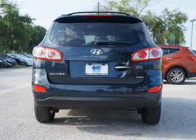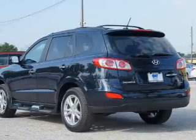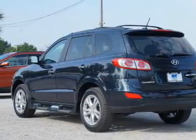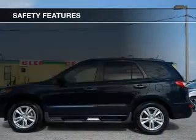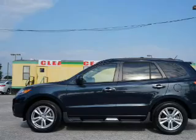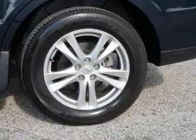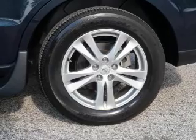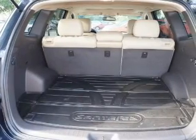Keyless entry, leather seats, power door locks, power windows, cruise control, Bluetooth wireless, an AM/FM stereo with multi-disc CD player. And for your peace of mind, the following safety equipment is included: front ventilated disc brakes, curtain head airbags, passenger airbag, side airbag, traction control, stability control, low tire pressure warning.